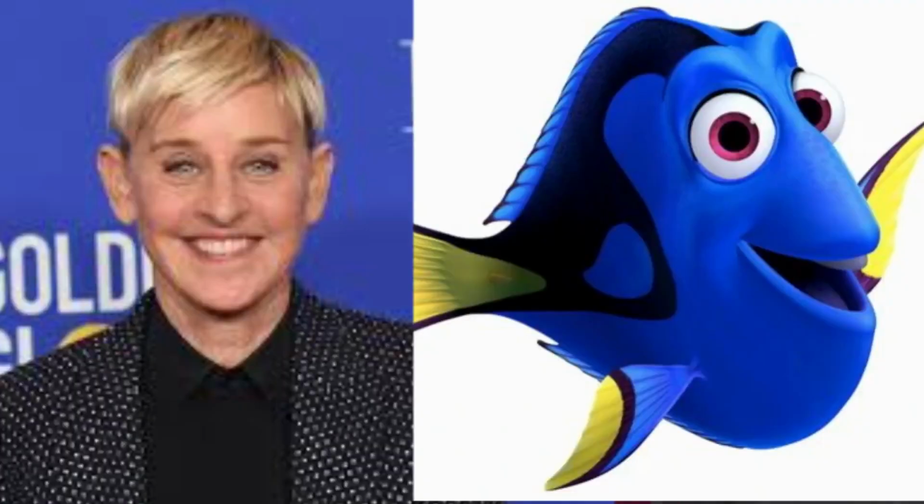So the movie Finding Nemo, Ellen DeGeneres so famously did the voice of Dory. The actress Megan Mullally was actually originally hired to voice Dory, but she wouldn't do her Karen voice, her Karen voice from Will and Grace. So she was fired and they got Ellen to do that role.